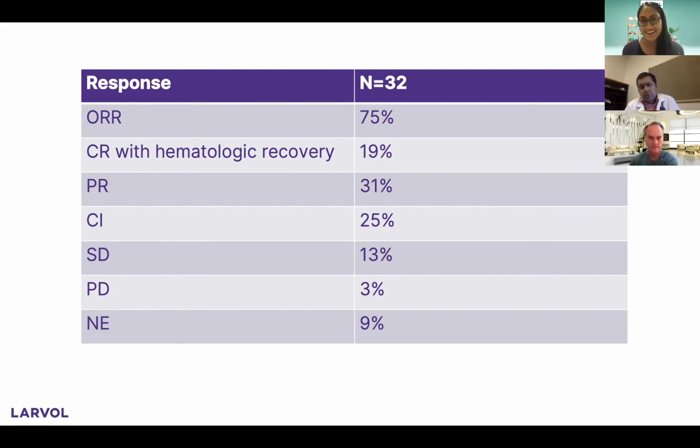Great, excellent. So I just want to spend the last 2 minutes allowing both of you to discuss what is the new therapy on the horizon that you're most excited about, and very generally speaking across hematologic malignancies, whether it relates to the abstracts discussed here today or not, just, what are you most excited about? And Dr. Duckel, we can start with you.